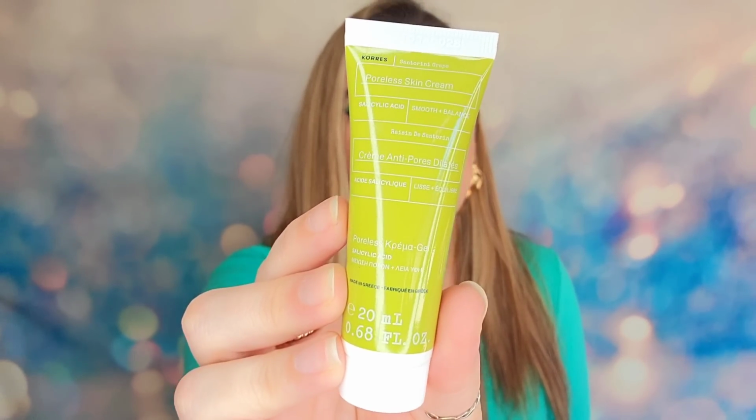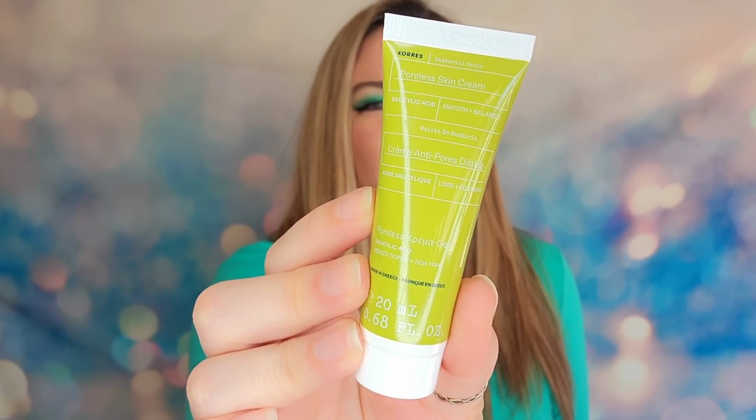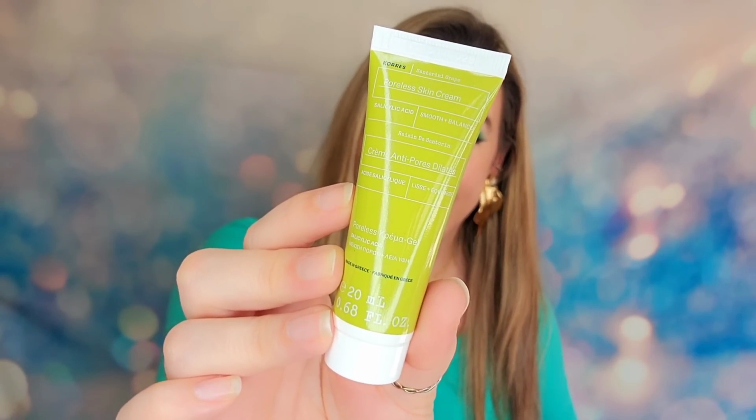This one is their Poreless Skin Cream. It is a travel size that we have here, 20 ml. And this one is going to give you hydration, so this is a moisturizer. Good sizing though on that too, you guys. I know it is just travel size, but at least it's not like those itty bitty samples. You know what I'm talking about? The 3 ml, the 5 ml. I mean, there's enough there to use it.